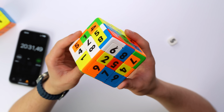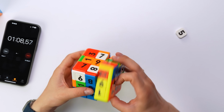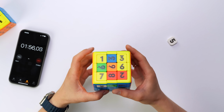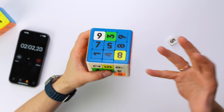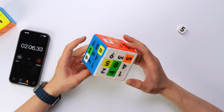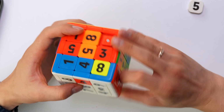I think this will be enough. Let's start. Whew, I solved only a cube. I tried to solve everything on this frame, same as in the previous puzzle. And now let's try exactly the 15. I hope it will be faster, because I have already gained experience. Here we go.